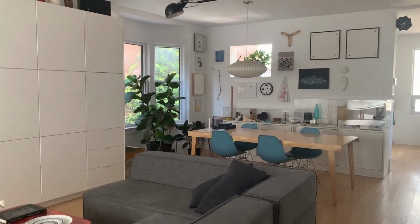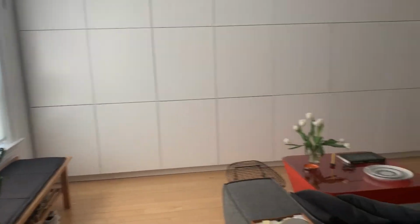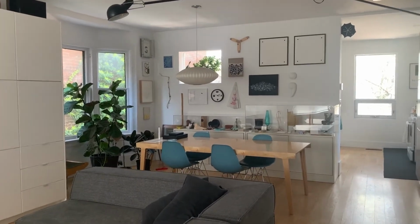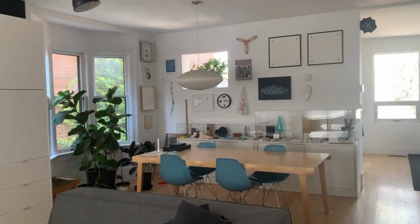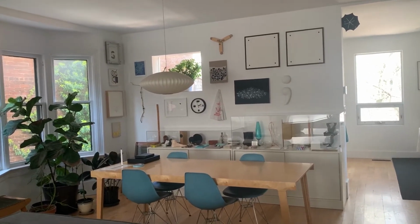We're going to spend a few minutes taking a look at my house and the objects in it and where I live, and specifically focus on a lot of the artwork that's in the house. Most of the work is concentrated on that back wall. There's a few other spots.